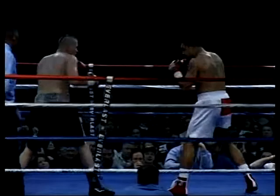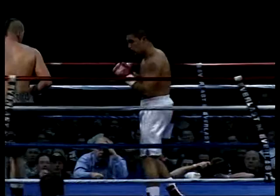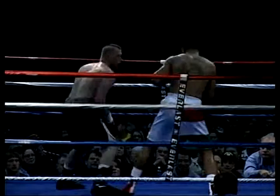Now a chant of TNT starts. Oh! Good right hand by Tucker. And he's been using that left hand as his power shot. He came up with a sneaky right cross there off the jab. So Tucker's starting to use a couple of different shots in his arsenal now.